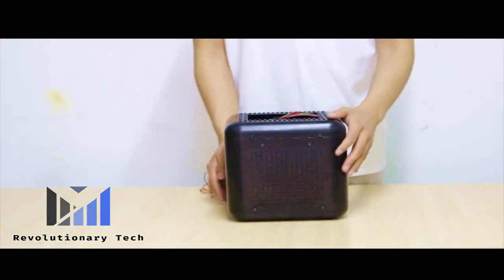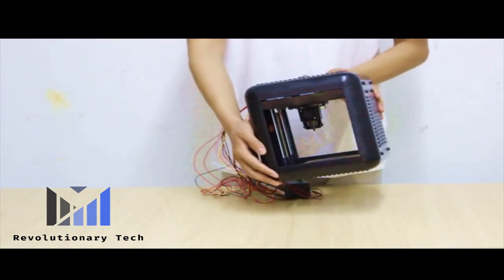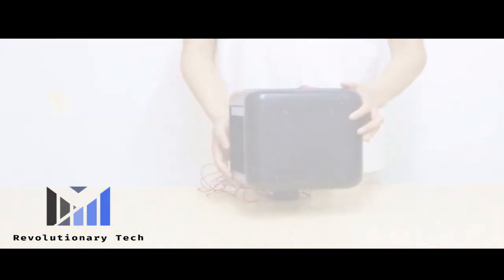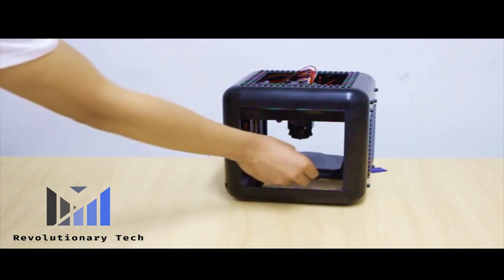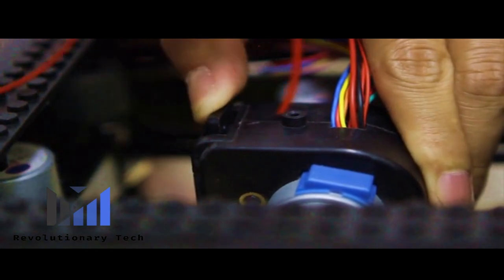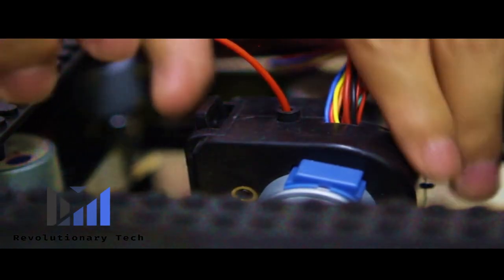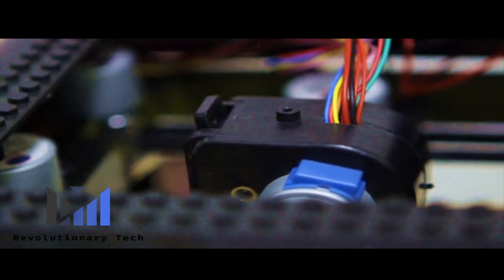We made it into a unibody design. No more assembly instructions. Just take it out of the box, plug in the power, and start printing. The print plate is the exotic material. You can easily remove the 3D printed object off the plate after printing. For the extruder, we designed the extruder with one push insert filament function. Just push the clamp and insert or remove the filament easily.